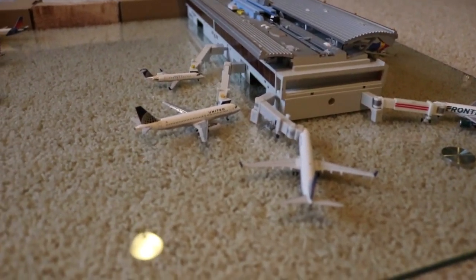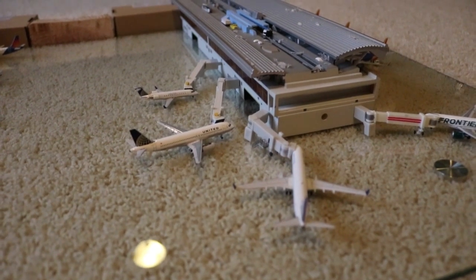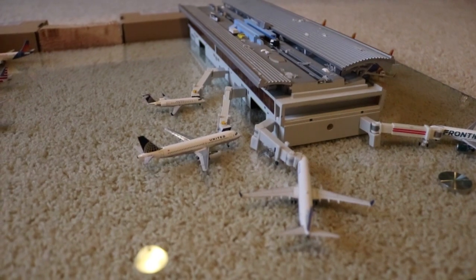There's a lot of stuff to go over in this update. Mainly with the new year, airlines have changed their scheduling, so there's a lot of new planes scheduled in.